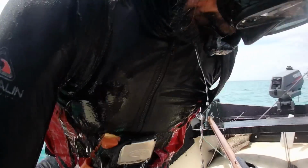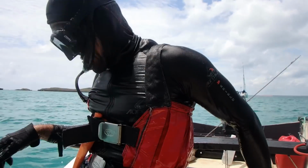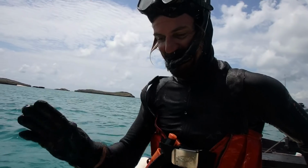One of the great things about our dinghy, the porta boat, is just how easy it is to get back in when you're in the water.